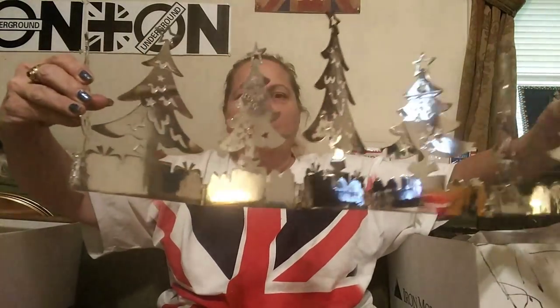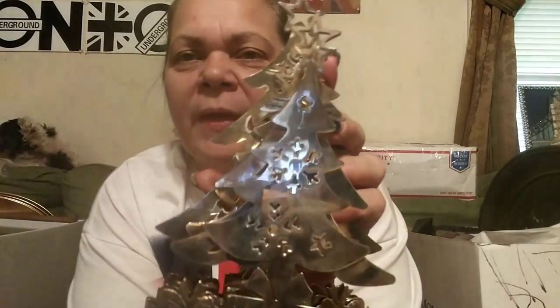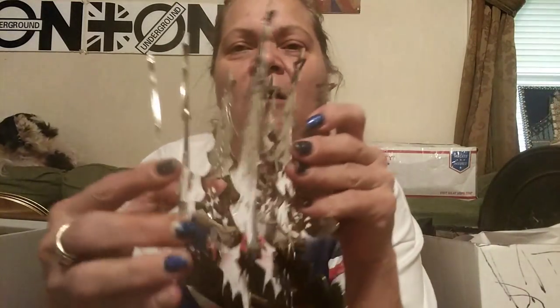So pretty. You can put it anywhere. This side, you can see the little packages, and they're actually detailed. And it was marked $4.25, but it was yellow, so I got it for $2. Cute, so cute, and it's got the little snowflakes cut in on them. Oh my gosh, how much do I love this? How much do I love this?